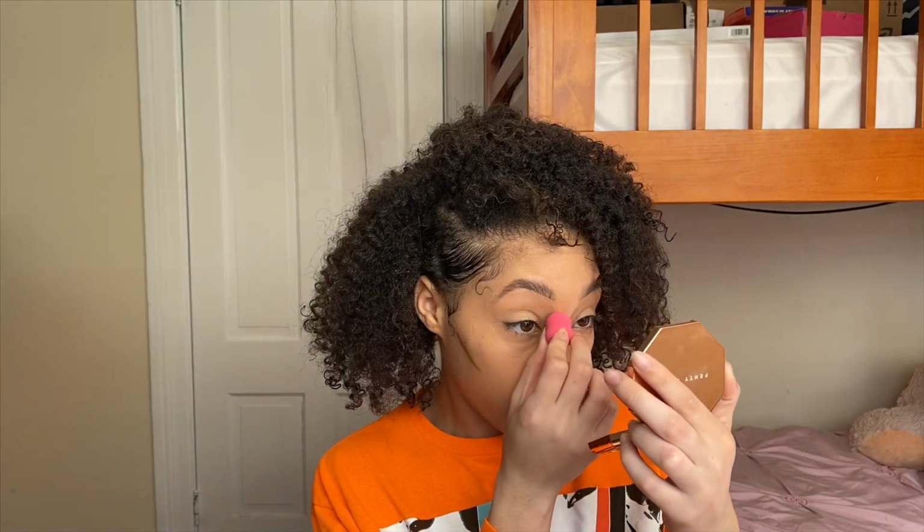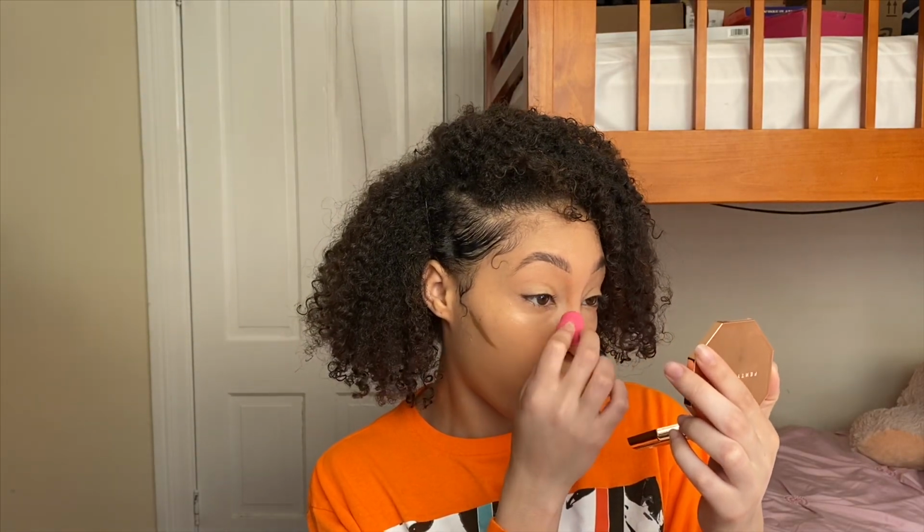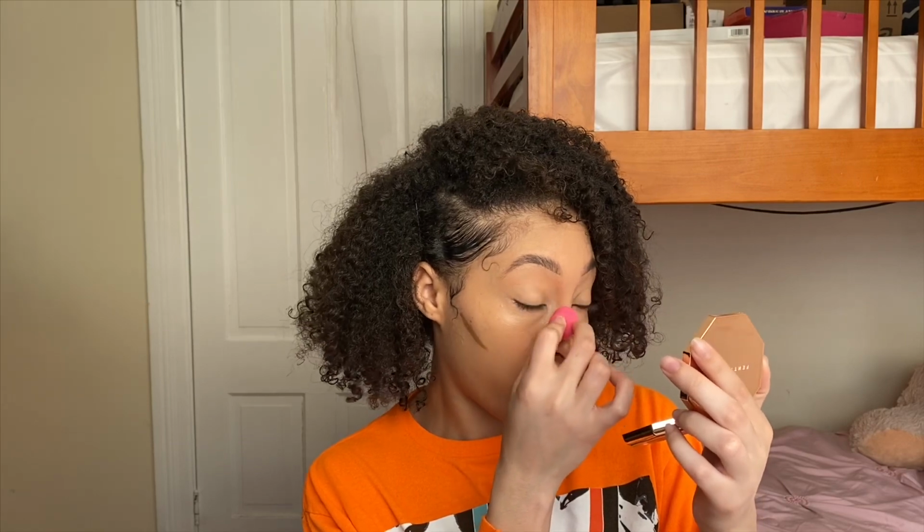So now I'm going to take a tiny sponge. I've already dampened it. And I'm just going to blend that out on my nose.